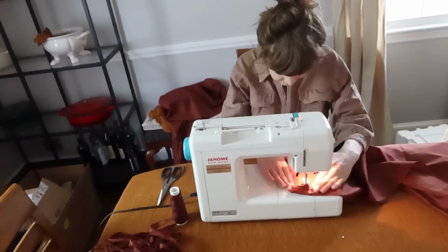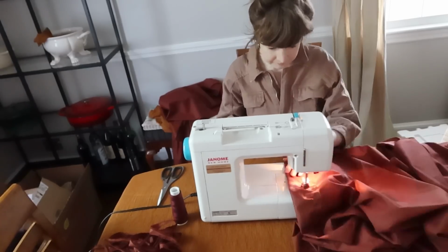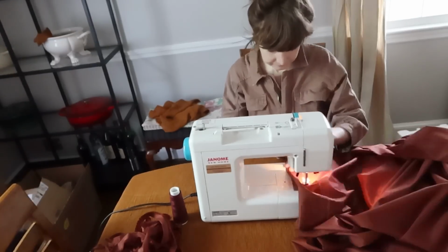So I'm gonna go hang these up, and then once they're up, I'll be able to gauge the length, I'll be able to tear off the bottom, and then I'll go around and trim off any little extra threads that are hanging off of them. And I think that I have a steamer around here somewhere, even though we don't have an ironing board set up.